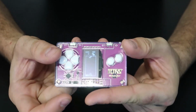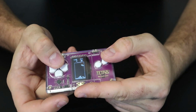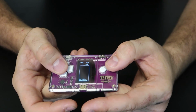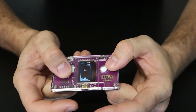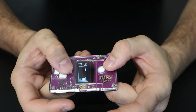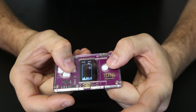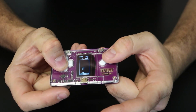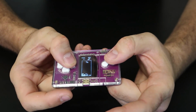Let's knock off one line. I can't believe it. This is so cool. I've got a square right here. That everything works. And boom, we got a level. I can't believe it. So in case your phone died or you love Tetris, I would get one of these gadgets for sure. Oops, I wasn't paying attention, my bad. But yeah, as you can see, it definitely works.